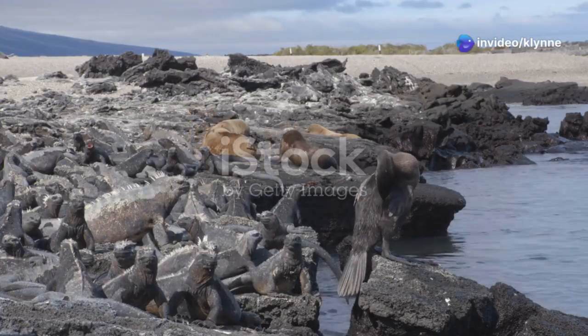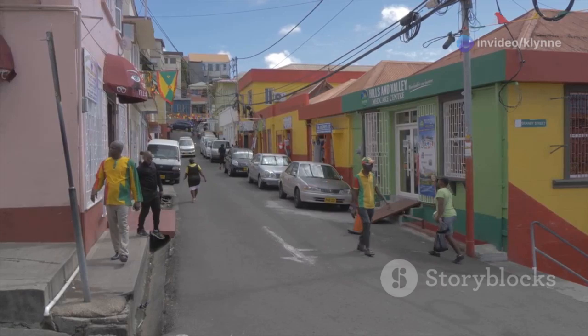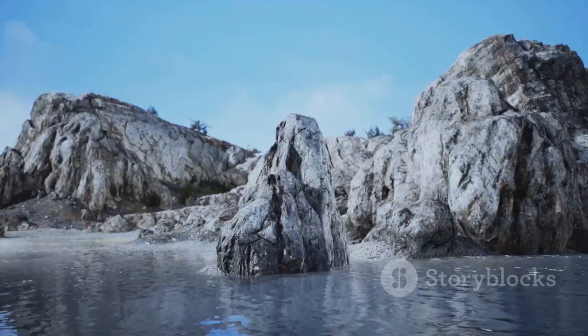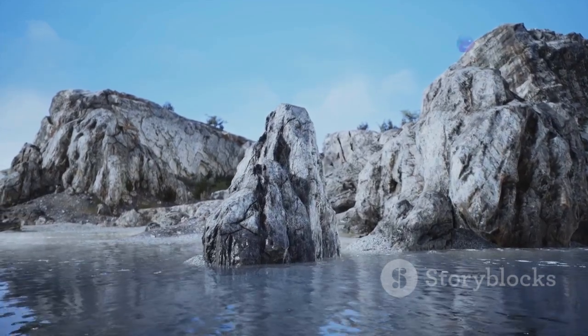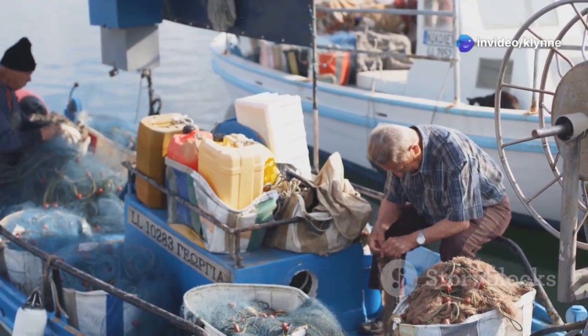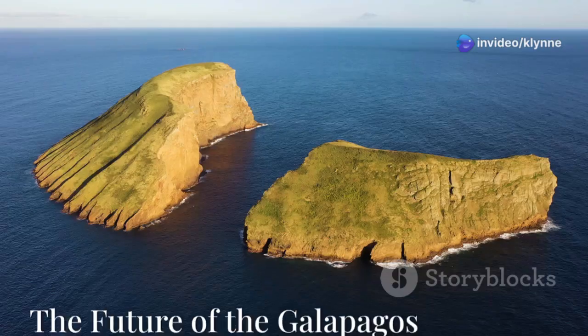While the animals get a lot of attention, there are also people who call the Galapagos Islands home. They live on 4 of the islands and have a deep respect for nature. Fishing is a big part of their lives, and tourism provides jobs and helps the economy.